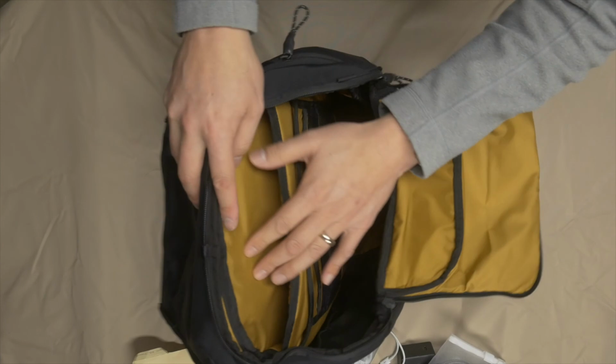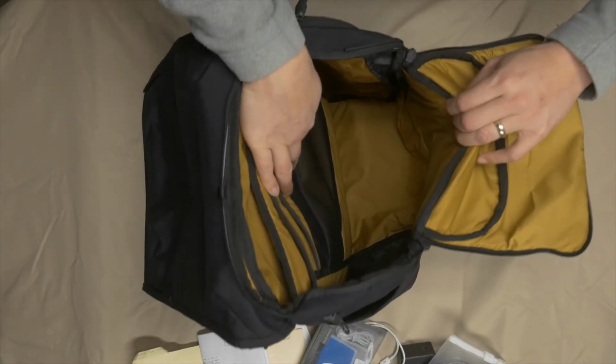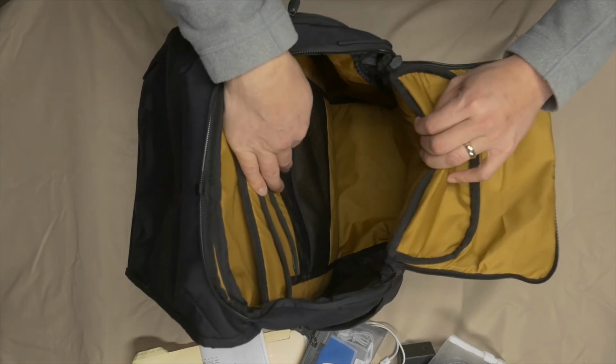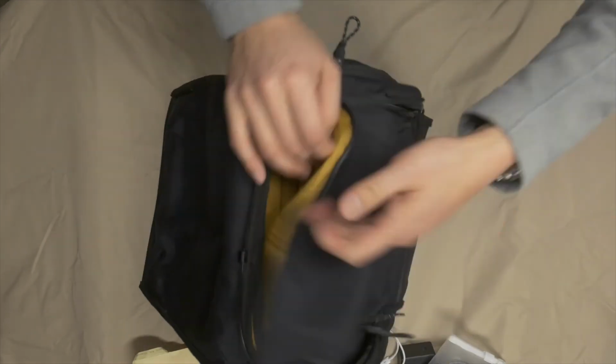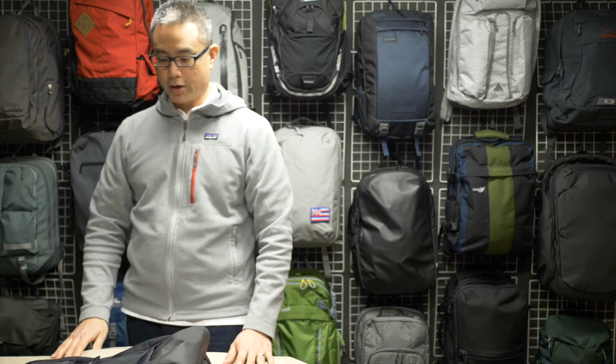It's made with this bronze gold color, so it's actually pretty nice that you can see into the interior. It reflects light around in there, so you don't lose things at the very bottom of the bag. This is, again, the Thule Paramount, the 27-liter version of their Paramount.